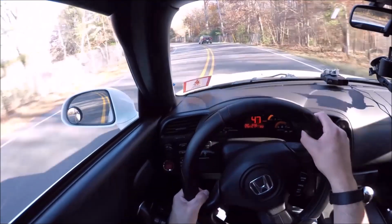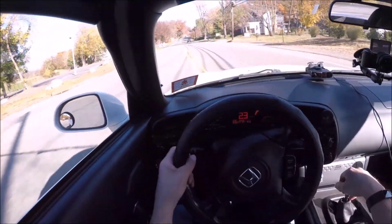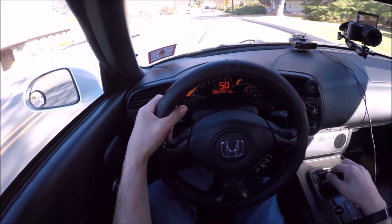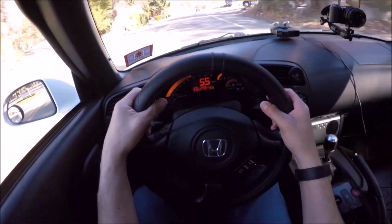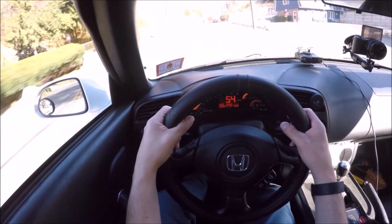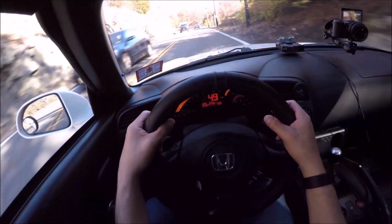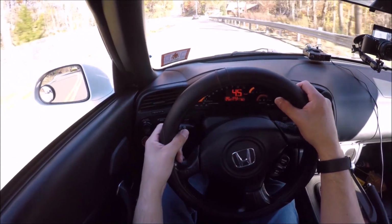So see, we get a little oversteer there. You feel like you're going faster than you really are. You feel like, especially with the top down, you're going 60, you feel like you're going 100. Most cars, you're going 100 and it feels like 60.